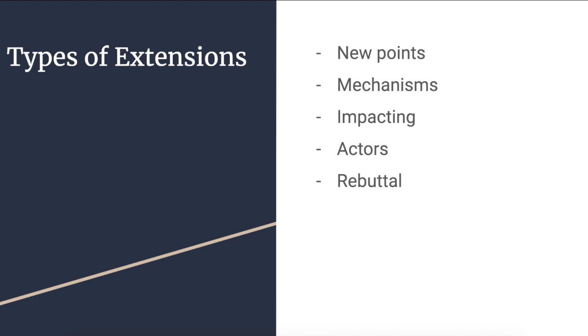So this often looks like just explaining different groups that are affected by this motion, right? So in the scenario of after extensions, you would just be picking a group that's affected by the motion and explaining why it would either be good or bad for them and why that matters.